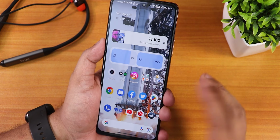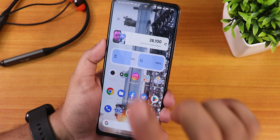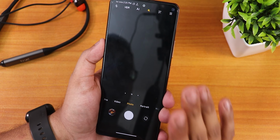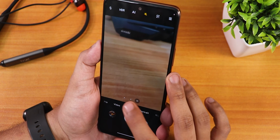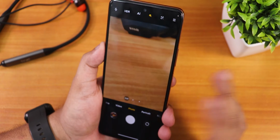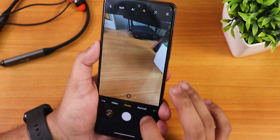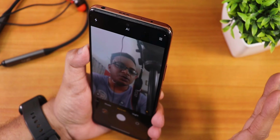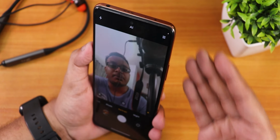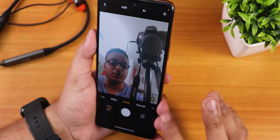Also, let's talk about the most important part about this ROM, that is the stock camera. Yes, you are getting the MIUI camera right out of the box over here, and the MIUI camera is working flawlessly. There is a 2x zoom in option, and the ultra wide angle lens is also working fine. And if you're looking at the front camera, let me show you, even in the portrait mode, it's working great, and it takes 16 megapixel portrait pictures with the front camera, no issues with that.